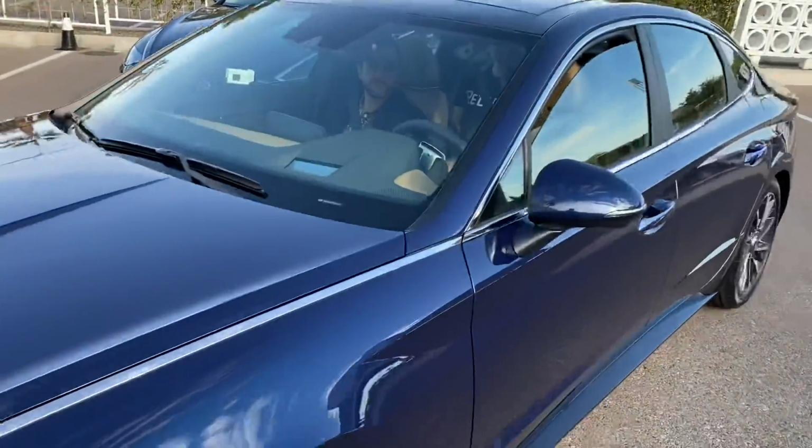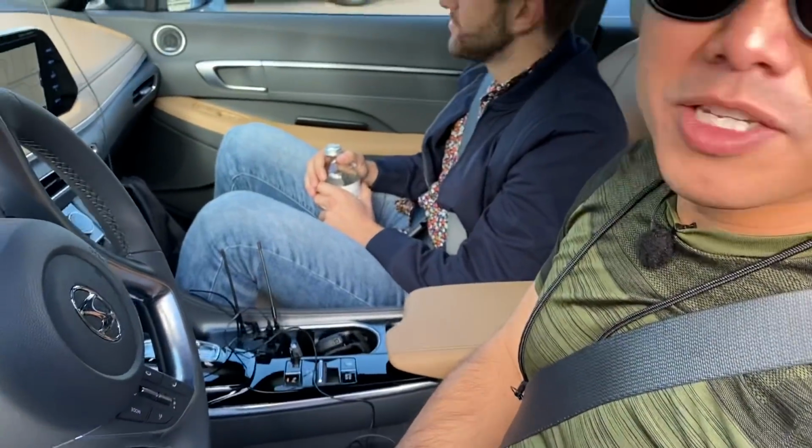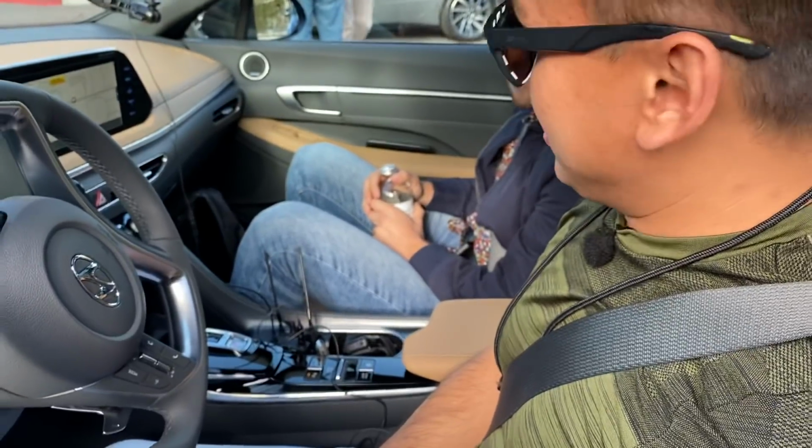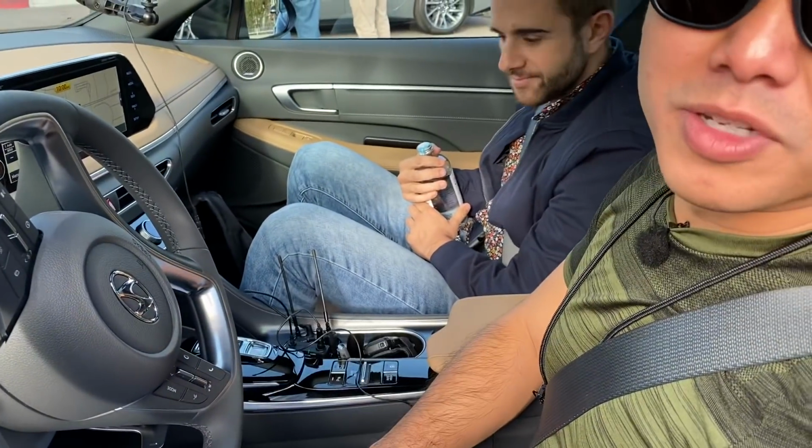Hey, Sophian. Quick, what do you think of the car? You know, the interior is really nice. Yeah, it's nice, isn't it? It's very Genesis-like interior. What do you think of the shift-by-wire? I don't mind it. It's the one off the Palisade. I think they've freed up a lot of space here and it looks good. Yeah, well, there you go.